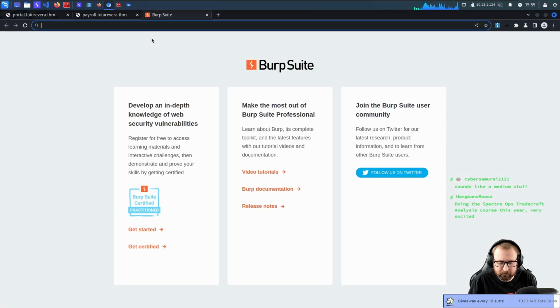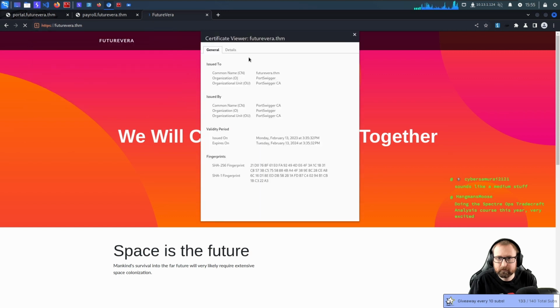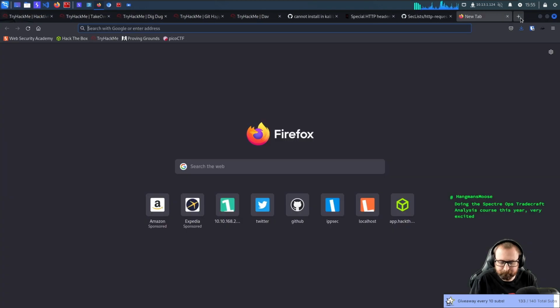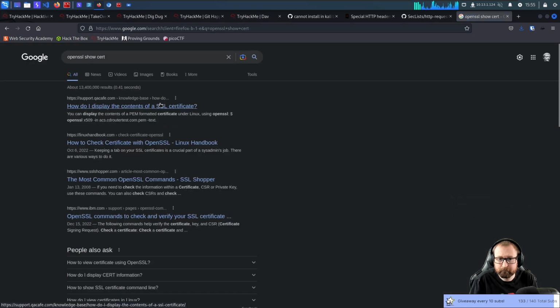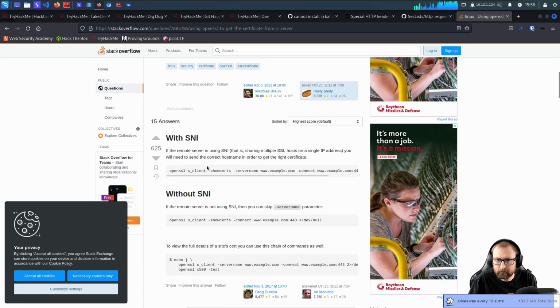Okay, so presumably then, somebody was saying how we could look in the future vera certificate. Of course, it's being proxied via Burp, so that wouldn't have worked anyway. Alright, there is an OpenSSL command. Show cert from URL, there we go. Okay, this one. Alright, this should be fine then.